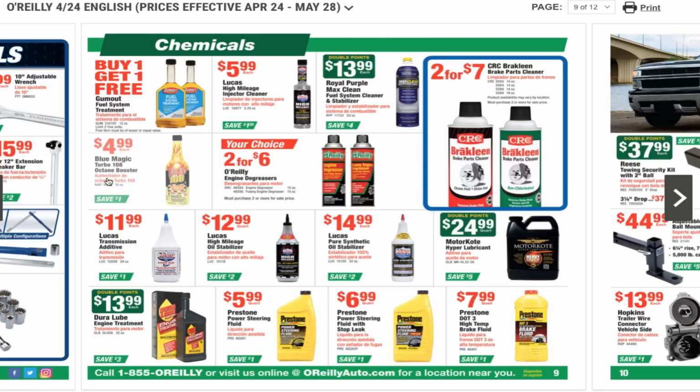Blue Magic Turbo 109 octane booster. Not really a fan of these, unless you really got problems. I think these create more problems than what you get. High mileage injector cleaners, I don't know. I'm not really a fan of these, because I think if there's dirt in there, it's going to get loose and stuck somewhere, and just pray to God it's not going to go into the injectors. Because if your injectors clog up, then you got a problem.